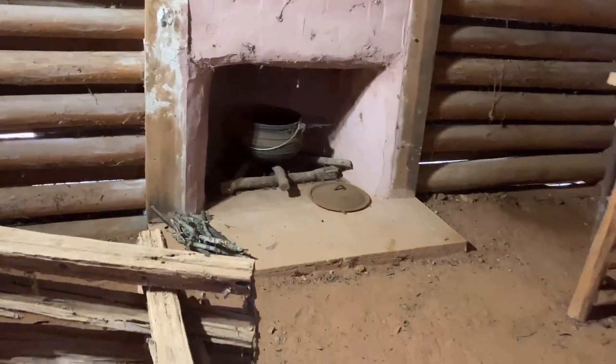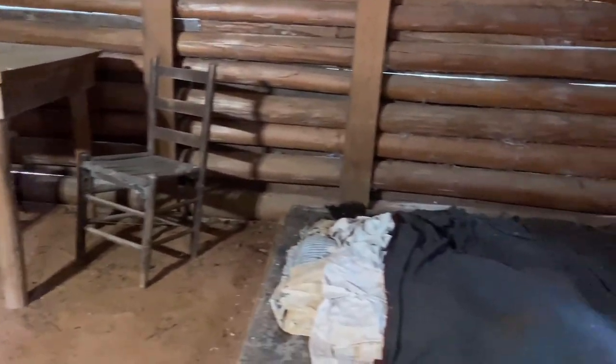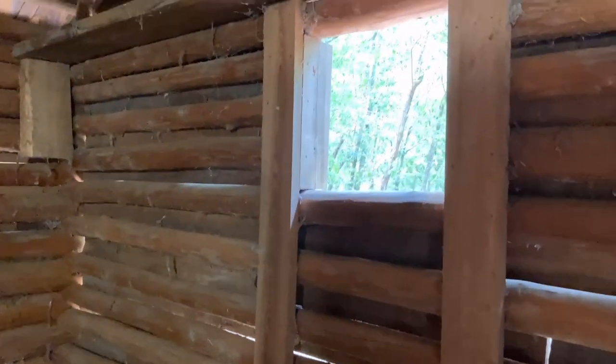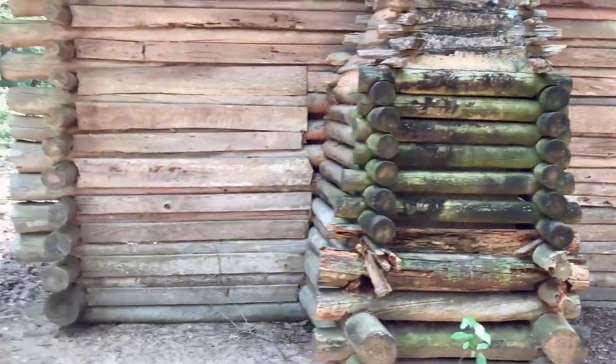And notice how it has a dirt floor. Crude furniture. Just a crude bed on the floor. One window. There's the chimney.